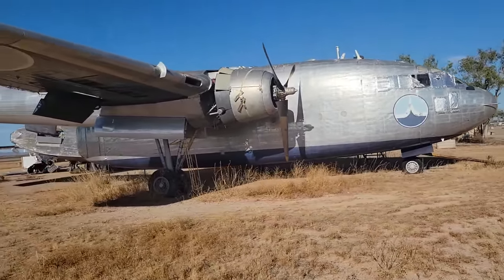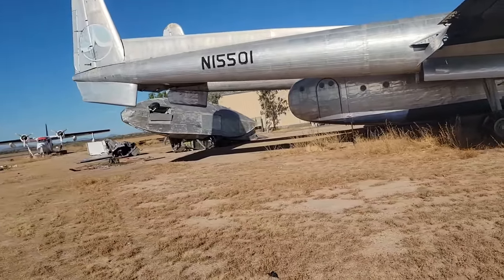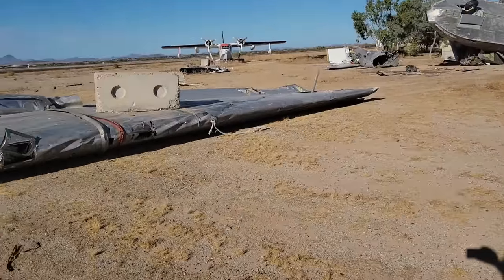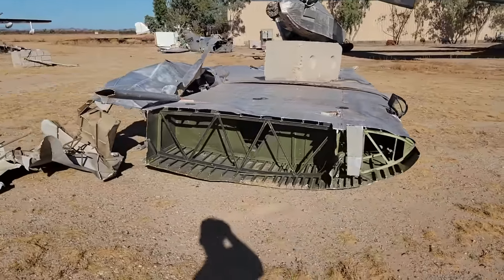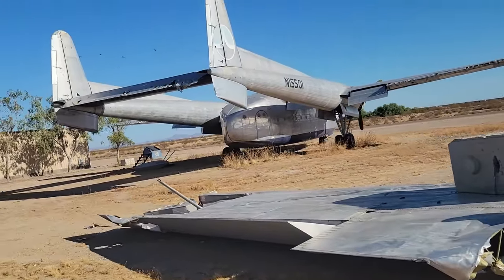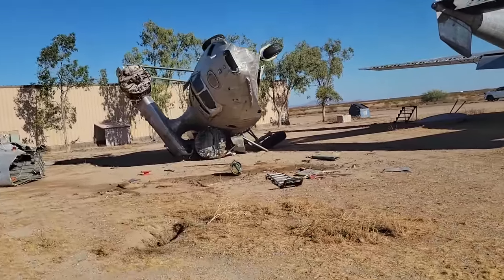Let's use tie downs to hold the engine cowling in place. Bits and pieces. Let's use concrete blocks to hold the wing down so it doesn't fly away. Might be part of a Catalina.